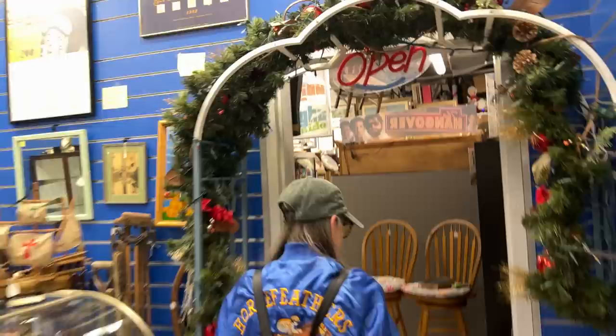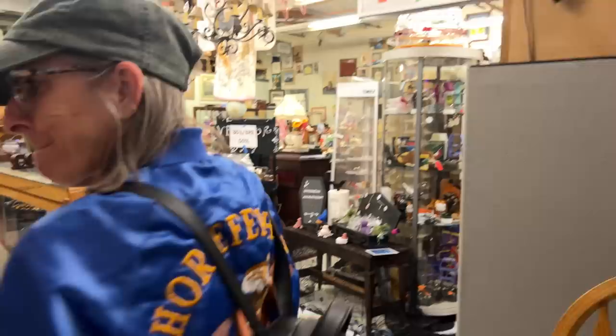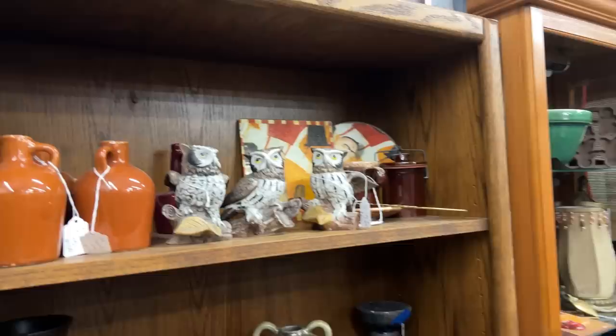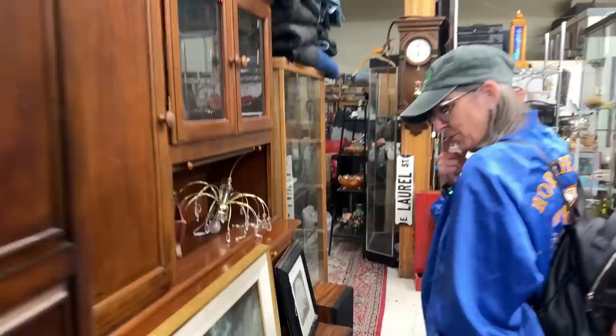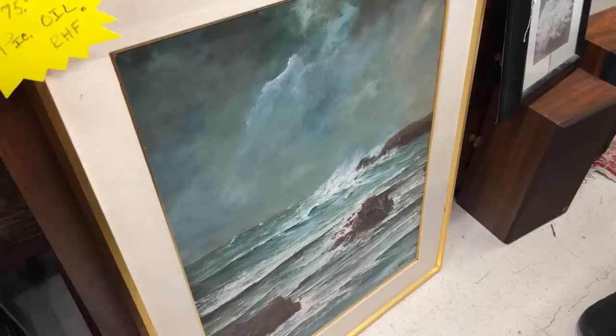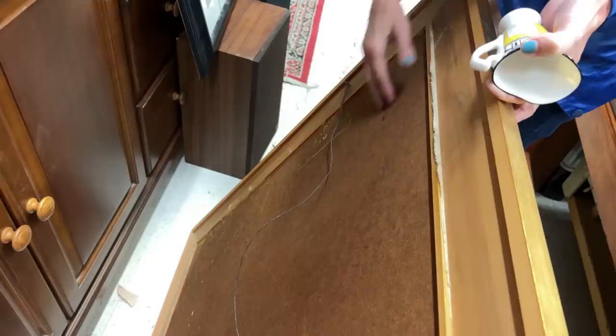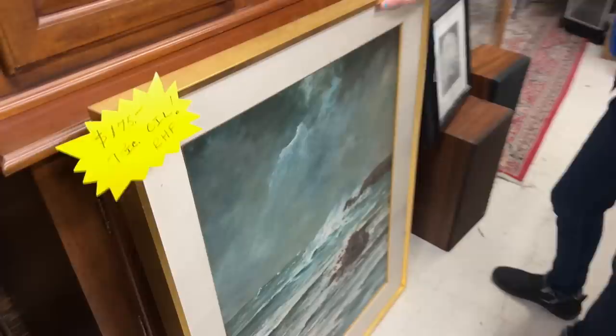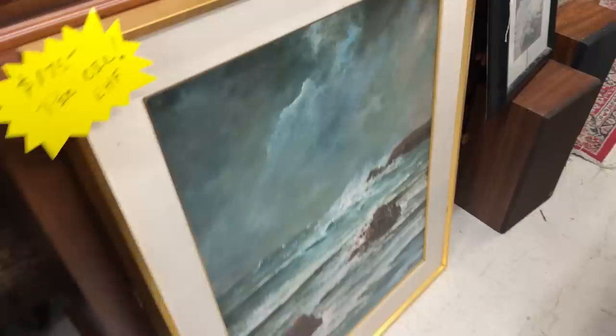Here's another room. Oh, my. The hooting in this place is just going on and on. I've reached my quota. Oh, that's really pretty. That's a really nice oil. I like that. They did a lot of this in the 70s, like a masonite kind of a board. I love all the little measurement notes, like when they were framing it, they're writing out all of the numbers on the back of the frame. So this frame was custom made for this picture, and that's beautiful. They do want 175.